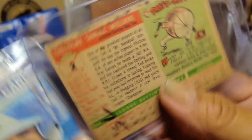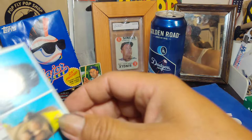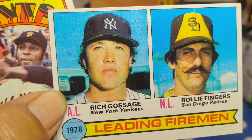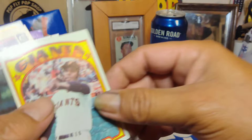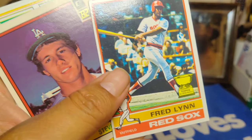We got the '79 Ozzie Smiths. We got '79 Rich Gossage and Rollie Fingers. That's a great combination right there, like two of the best relievers at the time. Willie McCovey, we got Nolan Ryan. Rollie Fingers. This little thing right here, Fred Lynn, he went to USC, so I always hear stories about him. Rookie cup.